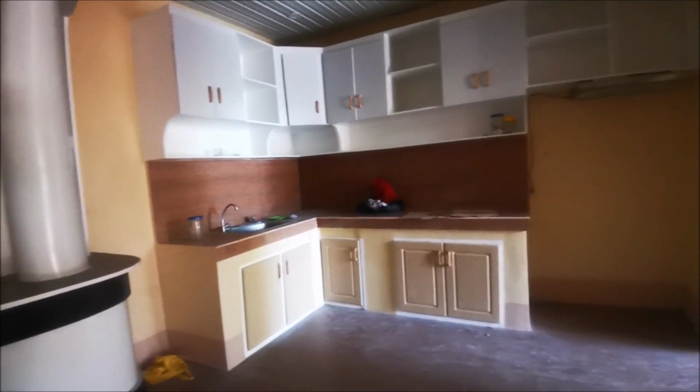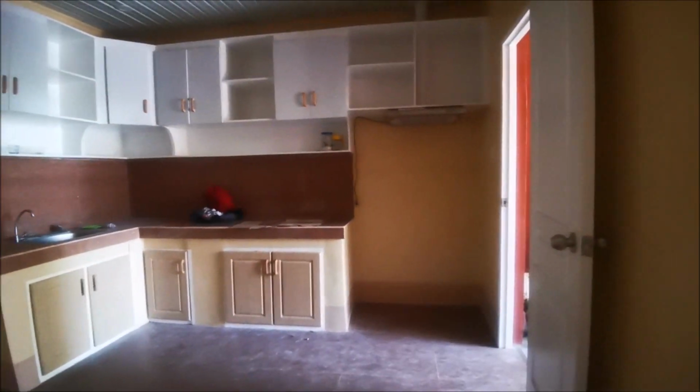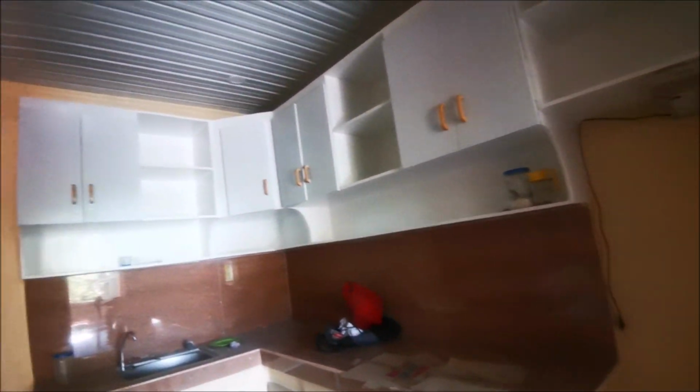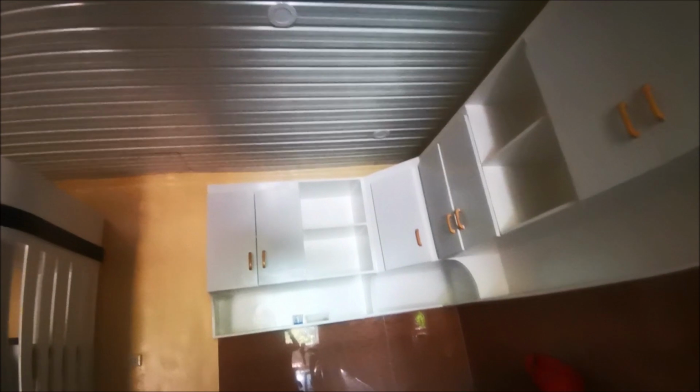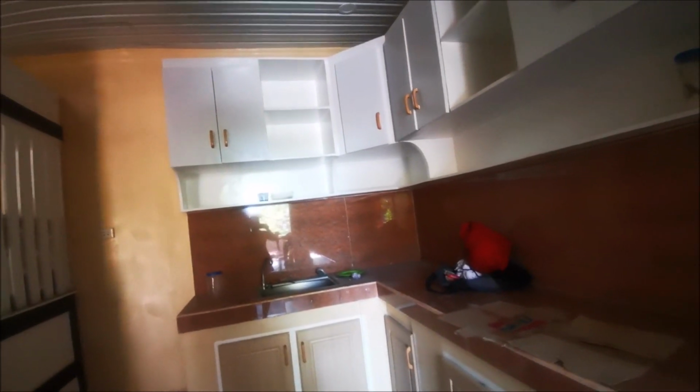And this is the kitchen. Still working. See, we had what you call that? The top? Yeah. Woohoo! All we need is stuff. This is 90% finished.